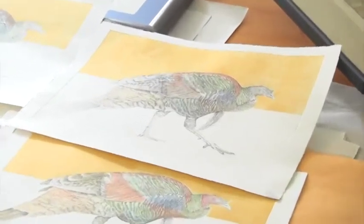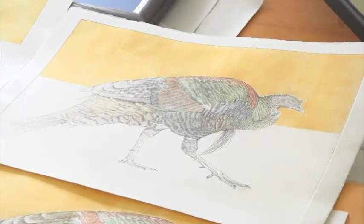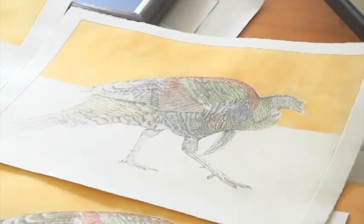That one to me doesn't look painterly enough. I mean, print. That to me has too dark of a background. Wow, this one's kind of sloppy. Wow. Yeah.